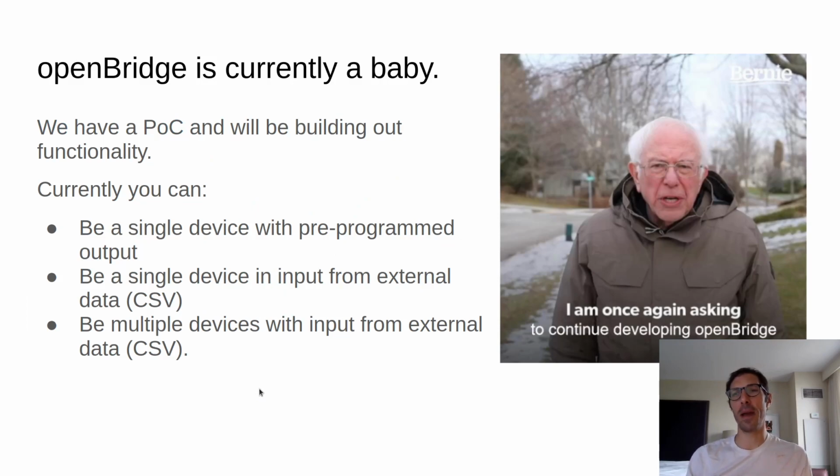So it's currently a baby, right? OpenBridge, and hopefully people that have seen this video that are interested in making NMEA 2000 exploration a little bit easier to get a handle on can help contribute and help drive the project forward. But right now we're just showing a proof of concept. With that proof of concept, it's going to be a single device that can be pre-programmed, right? That's pretty simple. That's what is already available. People that have been fiddling with NMEA 2000 wanted to make something on a bus, so you pre-program the chip to do something, and it can do that.